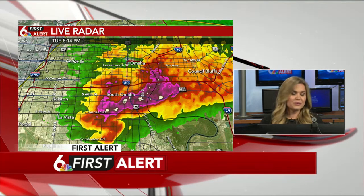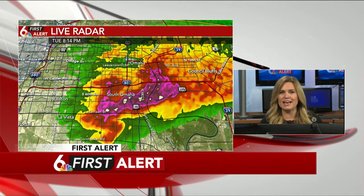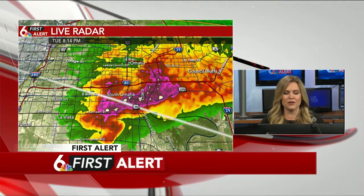So as far as 2-inch hail, I don't think we're going to see that threat return again tonight. But once this cell passes through, we still have that potential for some stronger activity making its way in. But this 2-inch hail threat, once this storm clears, I don't think we're going to deal with that threat again in the metro tonight. I think we'll have that chance for some smaller hail, as well as some gusty winds and heavy rain with our later evening storms.